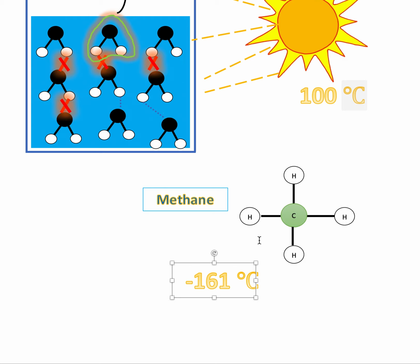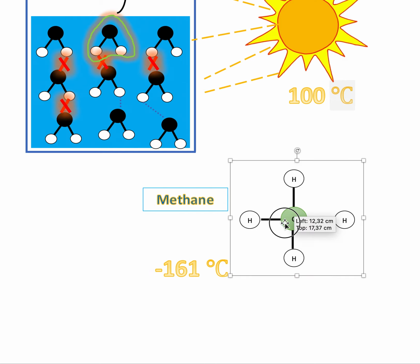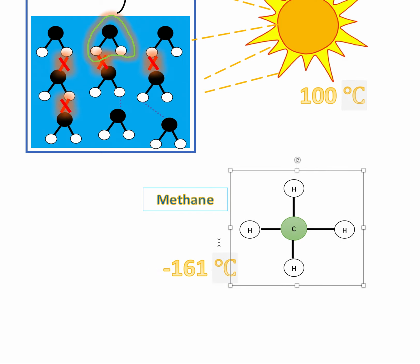But that doesn't happen in methane. If you want to understand why it doesn't happen, check out that video and it will be clear. But basically, methane can't do hydrogen bonding, which means it doesn't have a high specific heat capacity. So as soon as the sun comes out, or even at negative 161 degrees Celsius, that's extremely low, at this temperature methane is already a gas. It's already boiling at this temperature, and that's freezing.